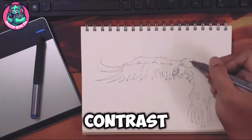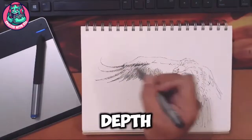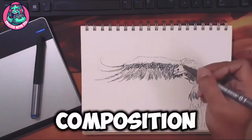Contrast. Contrast refers to the difference between light and dark values in a drawing. It helps create visual interest, depth, and emphasis. Using contrasting tones or colors can make elements stand out or recede in a composition.